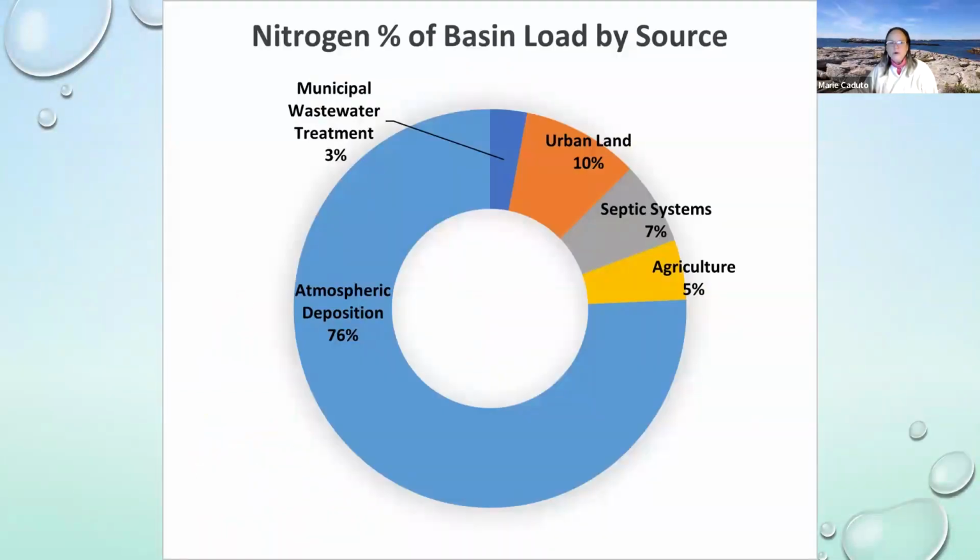And this is what we know, or we think we know, about where that nitrogen is coming from. So as with acid rain, if you remember those discussions 20, 30 years ago, nitrous oxide, sulfuric oxide, again, blowing into the atmosphere, 76% of the nitrogen that is coming from this basin is coming here from atmospheric deposition. There's not much we can do about that. It is encouraging to look at the graphs of nitrogen deposition, that it is decreased significantly over the couple of decades, which is great, but we can't really address that. We can address the other parts.